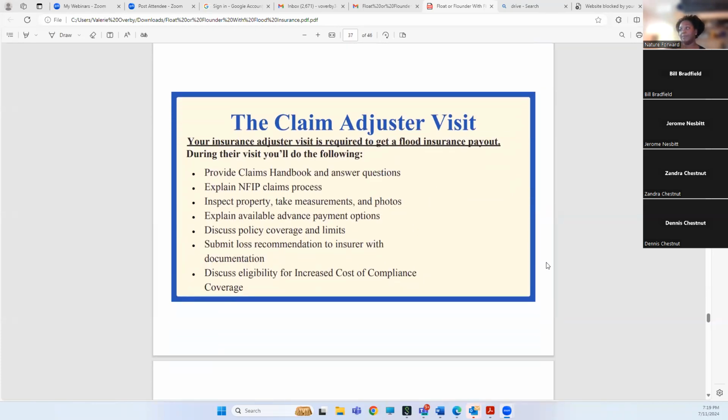In the claim adjuster visit, you must have this in order to get your payout for the flood insurance. So if you file your claim and you never hear anything back again, you need to contact Disby, or you need to reach out again, because in order for any actions to be taken on your claim, you would need to have this claim adjuster visit.